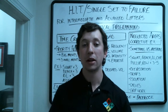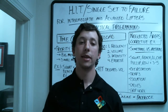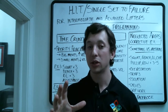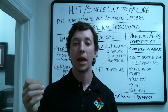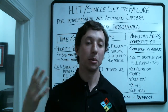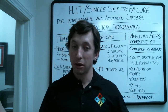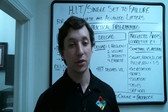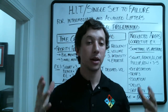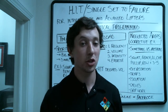Number 3, and finally, neglected areas and corrective exercises. This is probably the most practical programming effect where high-intensity training can fit in for the intermediate and the advanced lifters. And this is where I personally use some of the application of high-intensity training. I'm not going to lie, I like my volume. I like to do 5, 6 sets of deadlifts sometimes. But by the time you get done with all that, you're a big chunk into that workout time that you have. It's time to start speeding things up.